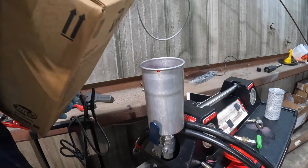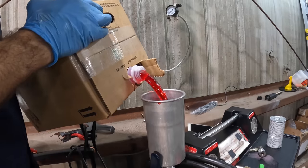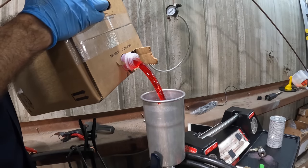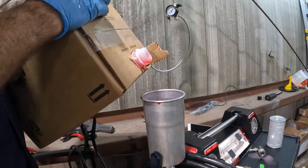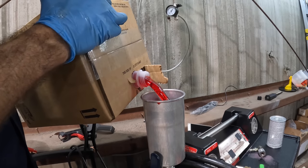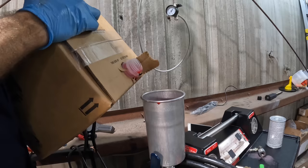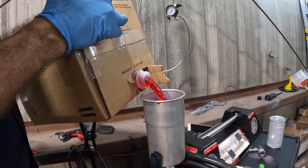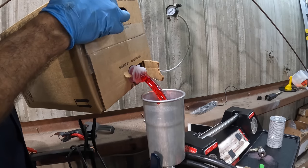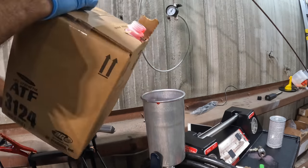Oop, too fast. I can pour it faster than it can fill. So I already had about 4 quarts in this machine when I started. It takes 16. And this is a 16 quart box, so theoretically I should fill the machine and then there would be 4 quarts left over in the bag in the box. Mm-hmm, we're getting there.